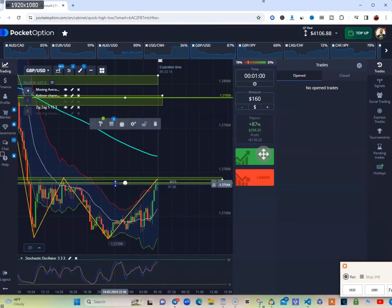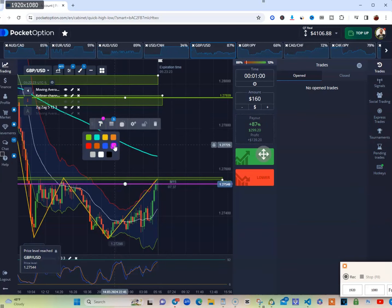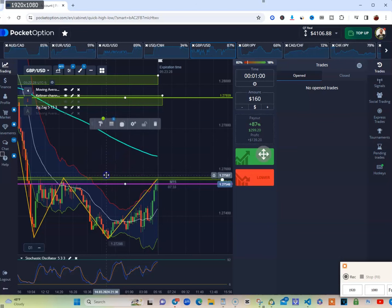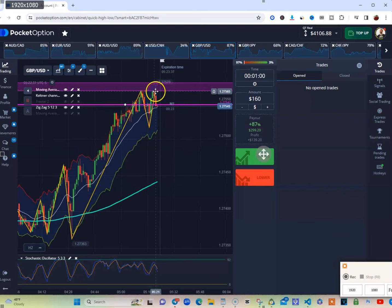I do see other ones here. And I do this. Since this is an M15 zone, I guess I could change the color of that because I don't want to confuse people. Boom. Do mine by the color. So I put that there. And so we are getting that drop here. But what I do notice is that on the M1, like where we are now, we usually come down to the bottom of this Keltner and we try to push back up.